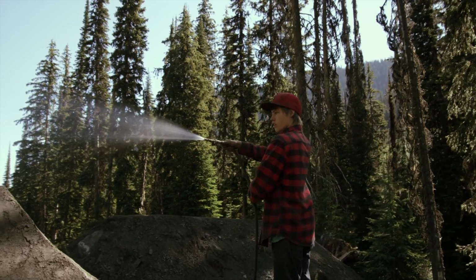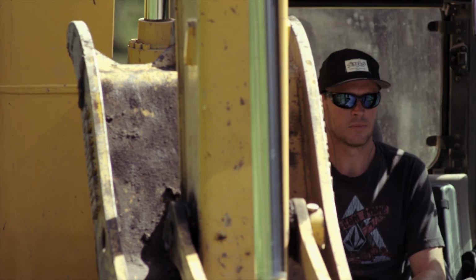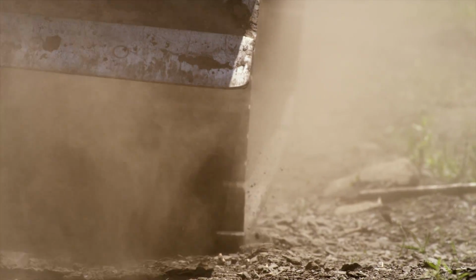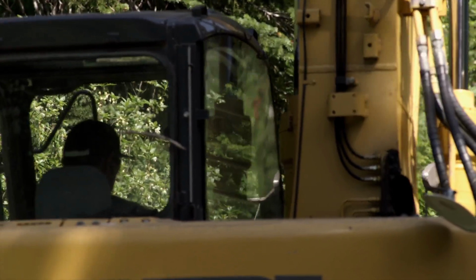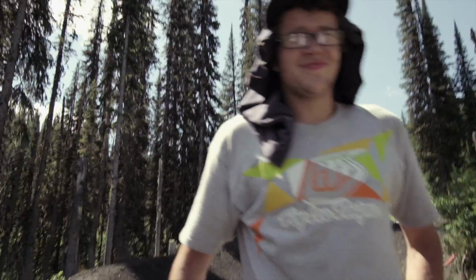Out of all the tools that we have, this is my favorite tool. It's called Kane. He works magic with dirt. He's my number one machine operator for sure. He comes through, shapes everything up, and then I'll come through afterwards, rake it all out.